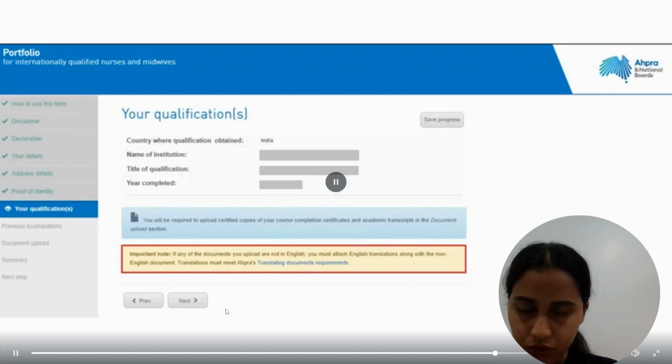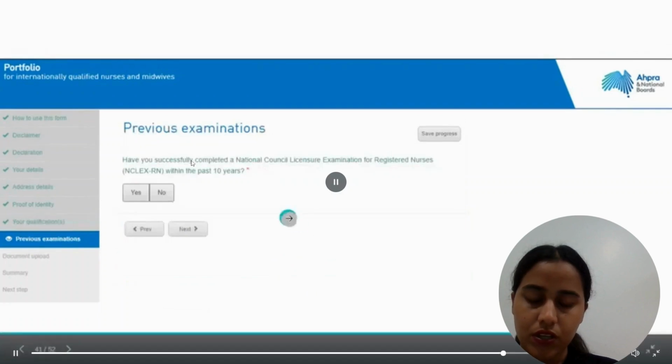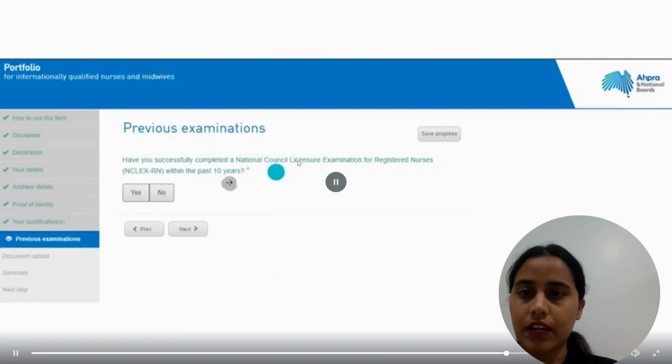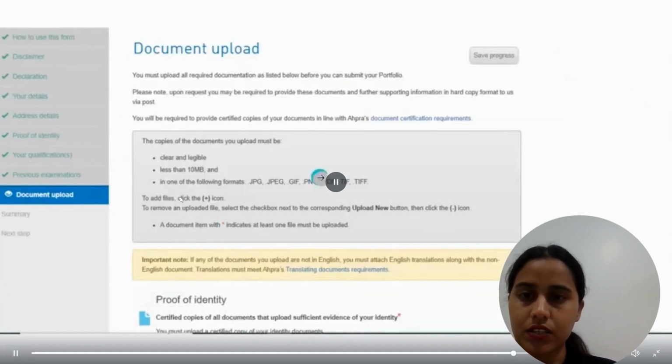Here's an important note you can read regarding translating documents. If your documents are not in English, you need to translate them. Next you will click and this page will appear, previous examination. If you have already completed the exams, you can click on yes, if not then no. They're asking if you have already completed them within the past 10 years.